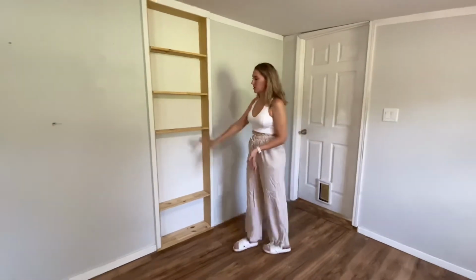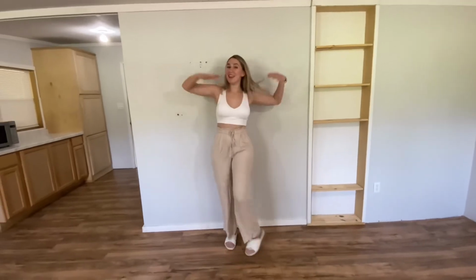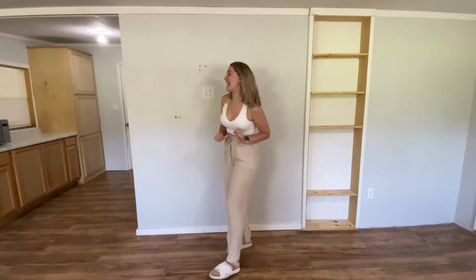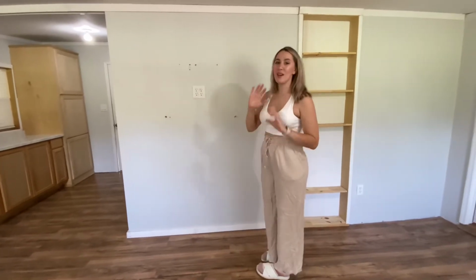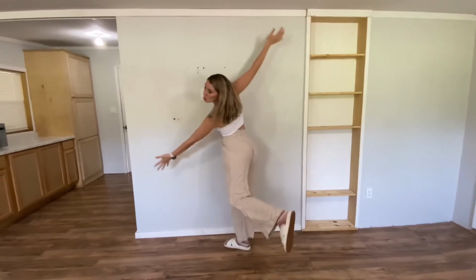And then right here, I'm just gonna have a couple of decorating things. And right here is gonna be my big TV. And fun fact, my TV actually came in last night. I'm so very excited, so I'm gonna be doing a big unboxing on that. And it is 65 inches, so it is huge.